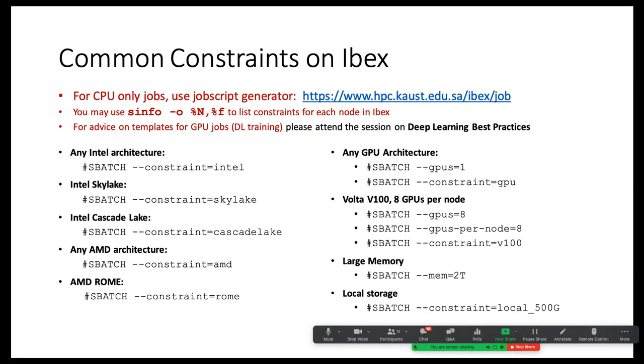Right. So common constraints or features that you can ask for are Intel. If you want Intel Skylake, you can put Skylake there, or Cascade Lake, which has more cores than Skylake and is a bit faster. You can ask for that. You can ask for AMD CPUs if you are running on them. It has 128 cores.